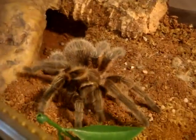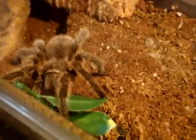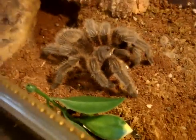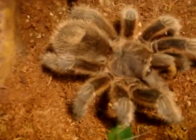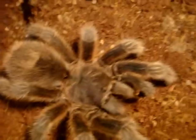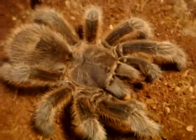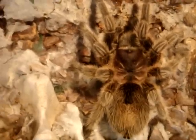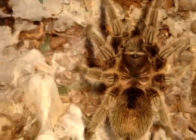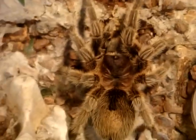Alright, now for the old common rose here, the Grammostola rosea. So this is Angelica. I would say a brown phase, since if you look at her carapace, it's more of a brown morph. This one here has the pink carapace. Angelica could be the same one. Yeah, this is Michaela.